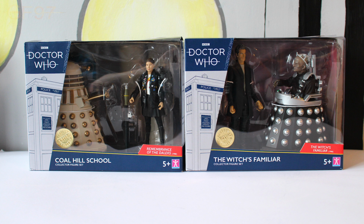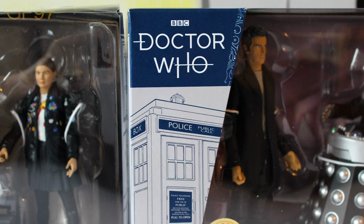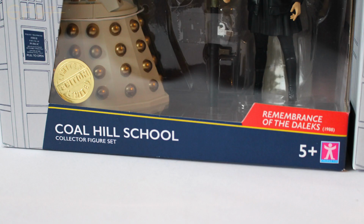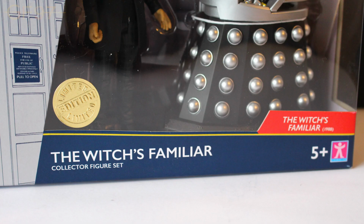So first I'm going to take a look at the packaging. Both are exactly the same, just with different titles, descriptions and pictures. The 2-pack style packaging we've seen from the B&M sets fits the same blue Time Lord graphic TARDIS design that we're used to from the past couple of years. The figures are clearly displayed in see-through plastic at the front, going slightly around the right hand side. At the bottom we've got a limited edition sticker telling us what the sets are, that they're collector figure sets, what the story is and the year.